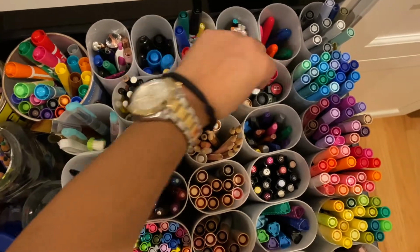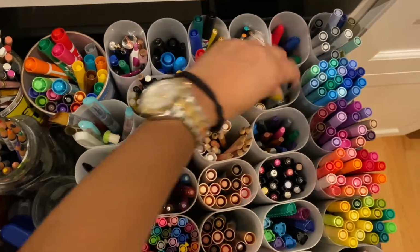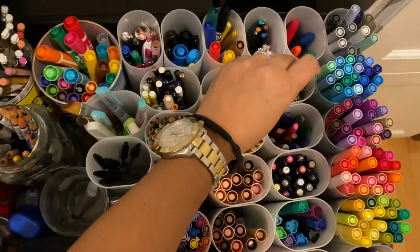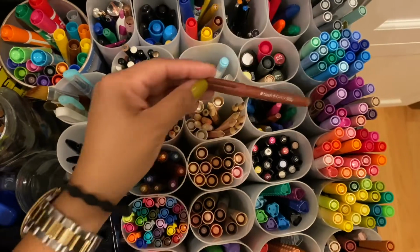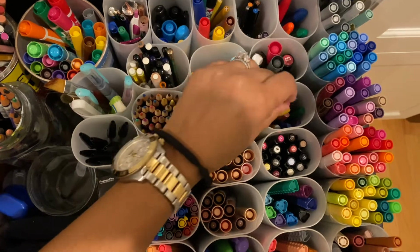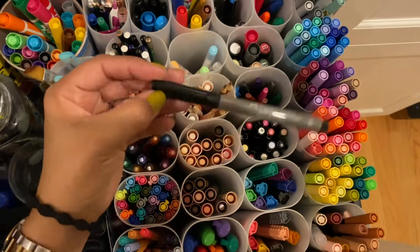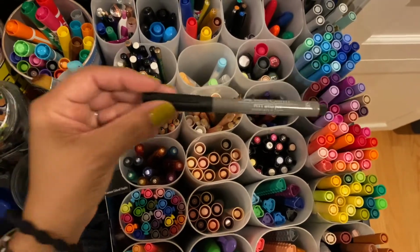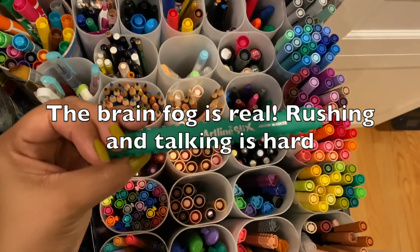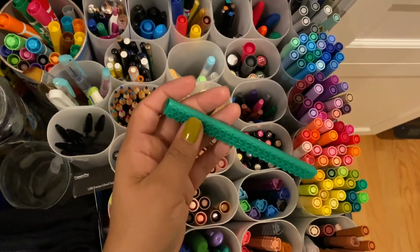Then I've got here the chubby Faber-Castells, which I really enjoy. And then there's a dual-ended Faber-Castell as well. Those are all chubbies. Then we've got here, what is this? The Pentel Touch brush pens are in here. Then your regular Faber-Castell brush pens are here. The Art Line Sticks. These are really cool. They stick together like Legos. And the tip is really nice to control.